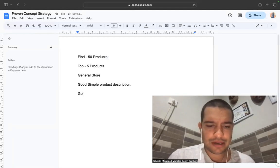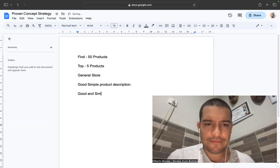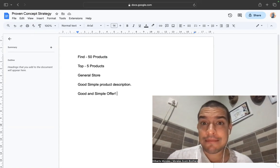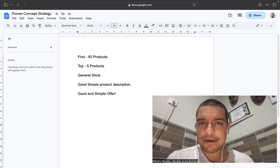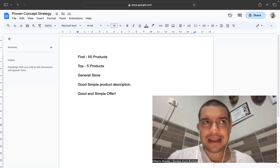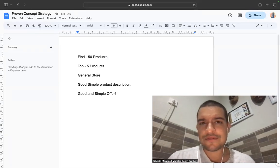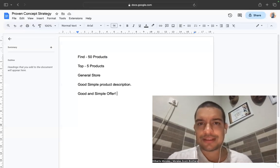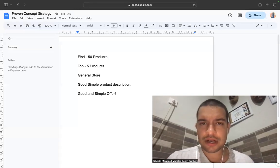With that, we'll create a good and simple offer. Simple as that. You want to make a good and simple offer, something that is believable. What is a good and simple offer? Something like 50% off, but it needs to be believable, or a buy one, get one free. If you're selling something that appears to be, I don't know, $150, and you say buy one, get one free, it's not a good offer, because when you say buy one, get one free, you normally do that with cheaper items. So it will devalue the item in the eyes of the customer.